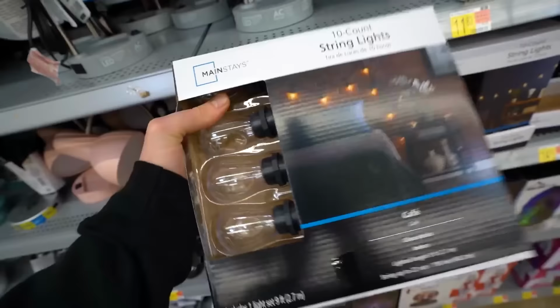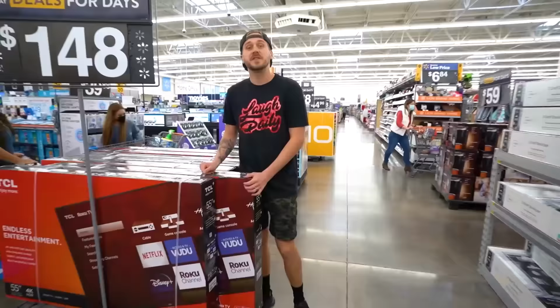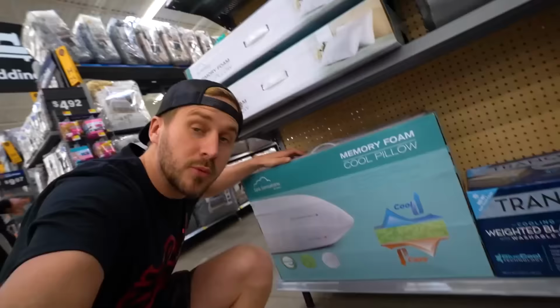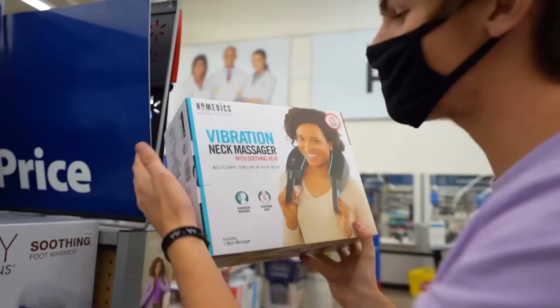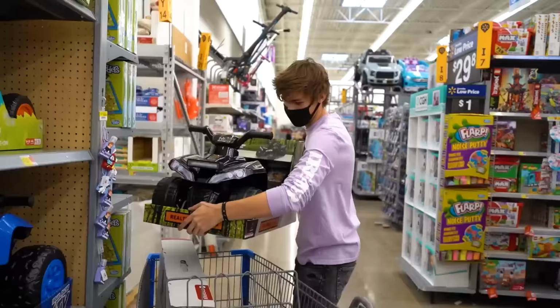Yeah. So Aaron's fort that he made last time came with a griddle. I'm gonna grab some bacon. 55-inch 4K, $148. Yes. Memory foam cool pillow. Absolutely. All around back massager. The vibration neck massager. If I can make it through the night, that's a win. What's a house without a way to get there?